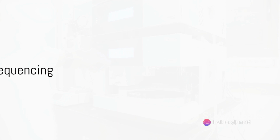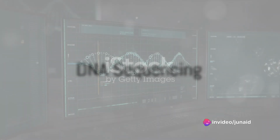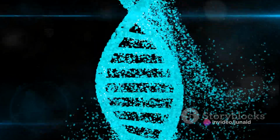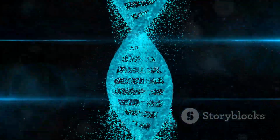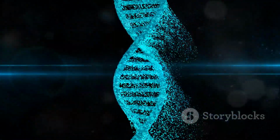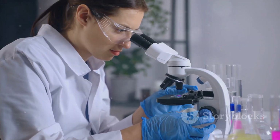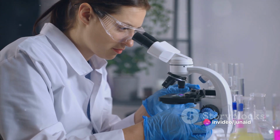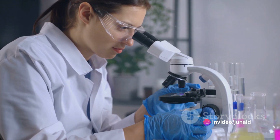Then we have DNA sequencing. This is the process of determining the exact order of the bases in a strand of DNA. It's like reading the genetic code, providing an insight into the organism's genetic makeup. DNA sequencing has revolutionized our understanding of life and has been instrumental in diagnosing and treating genetic diseases.